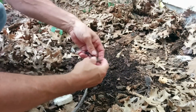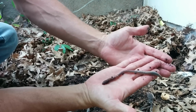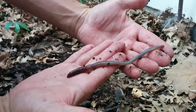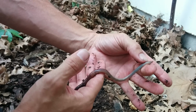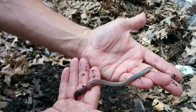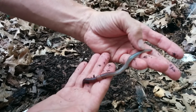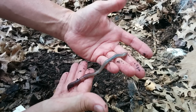Whoops, it's starting to slime on me now, but see if you can get a good look there. It's brown at its anterior end, and then grayish at its posterior end. It does flatten its tail out at the end, which they can kind of use as a spoon to dig. But I wouldn't completely rule out that it is some type of endogeic species.